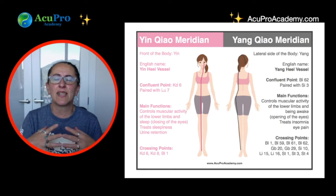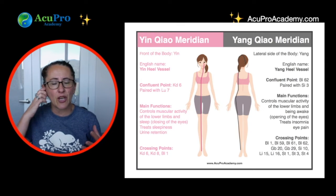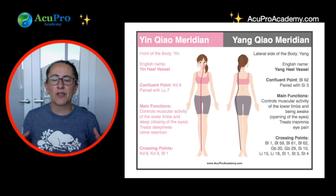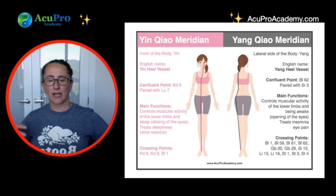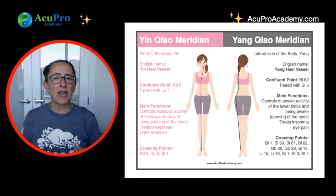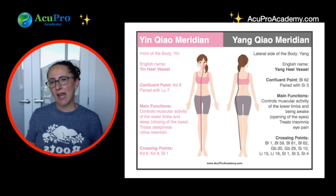They're also, as you can see, in charge of muscular activity in the lower legs, just like the yin chow. So they complement each other. They also are in charge of the gait, your posture. So the yang chow is in charge of your posture, of having balance, being able to balance yourself so you're not tripping. So someone with great balance, and you can work at this, is a strong yang chow.